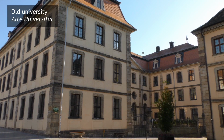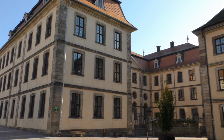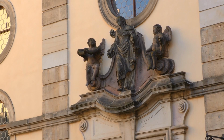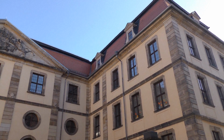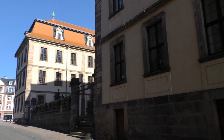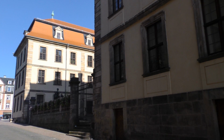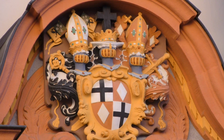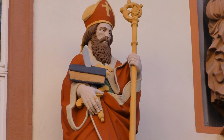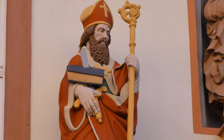Nearby, the university was founded in 1734, where students could study theology, philosophy, medicine and law. It was closed in 1805, but its theological faculty lives on, now in the convent next to the cathedral. Although not a university, you can still study here for a degree in Catholic theology.